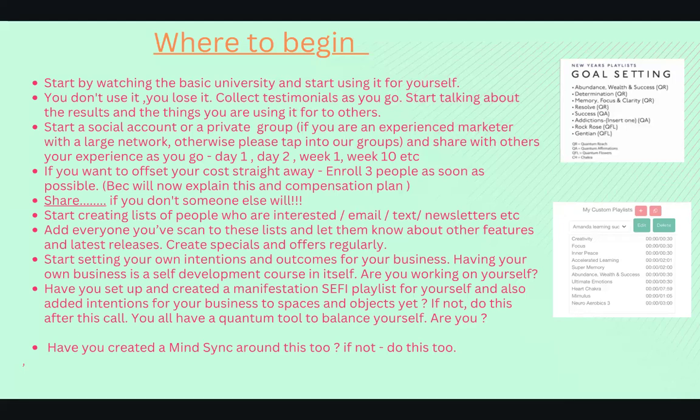And the other thing is, are you all setting your own intentions? Have you all done a 2025 intention for your personal life or your business? When you've got your own business, it is a self-development course in itself. You have to be constantly working on yourself if you've got your own business. In my kinesiology business, I have my kinesiology tool to constantly balance my business. If I changed my price, or I had lots of cancellations, or something in my business was changing, I would balance that so I was aligned. But guess what? You guys have all got a quantum tool to balance yourself. So you've got that as well. You can set some Sephi playlists up.